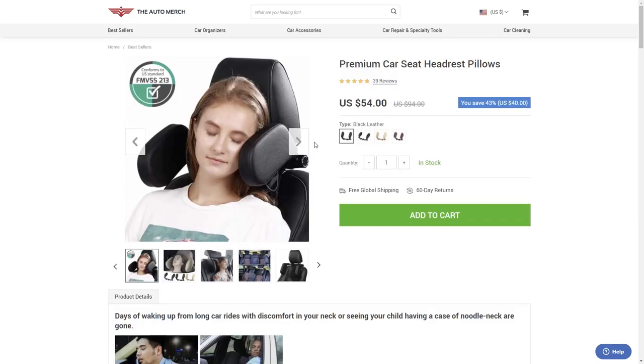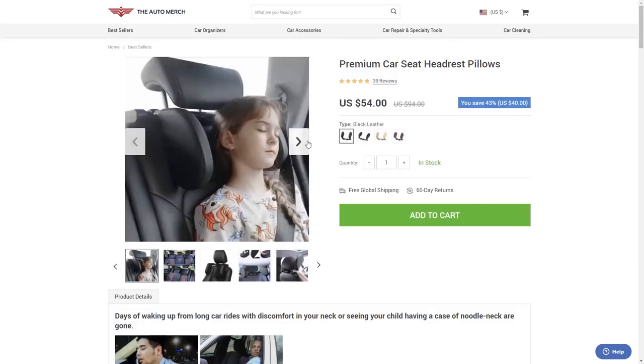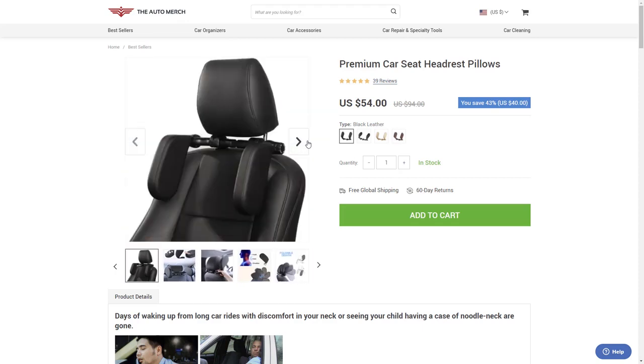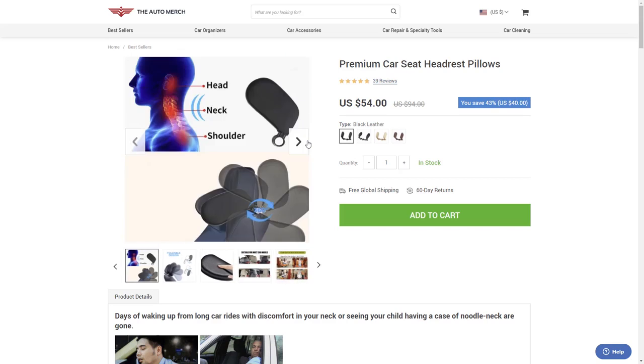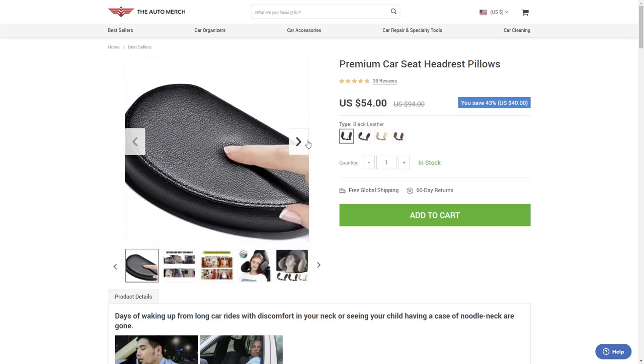One of these tricks is properly designed product pages. So let's see what the team does to make their pages so attractive. But first, let's discuss why it is so important to take care of your product pages.